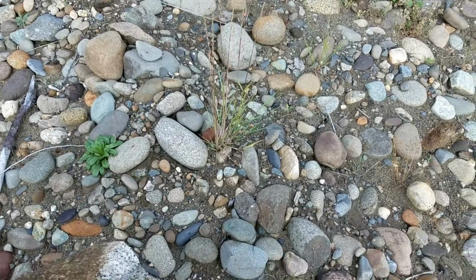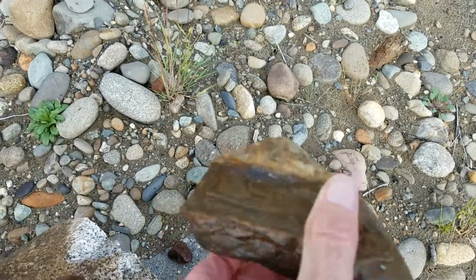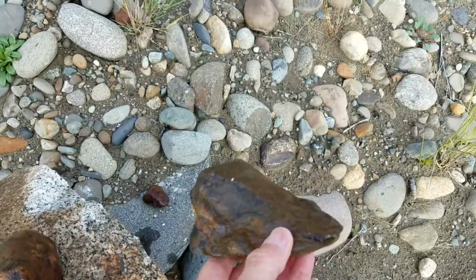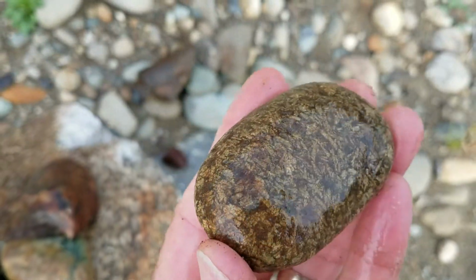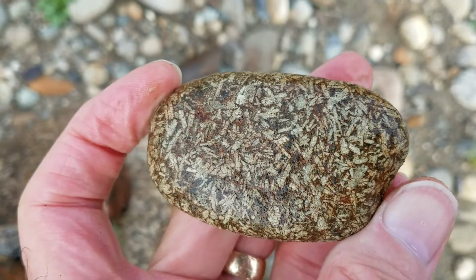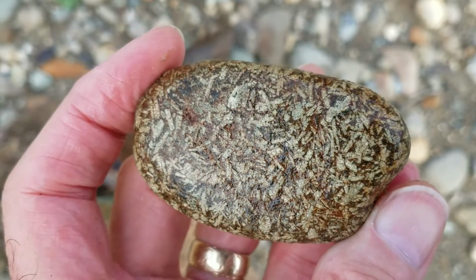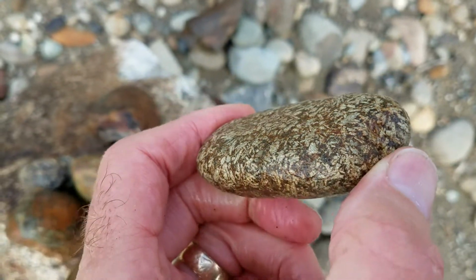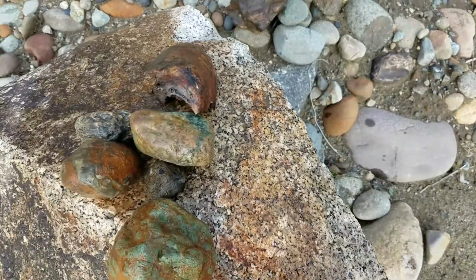I got one piece of petrified wood. I don't see anything too great in it, but it seemed to be that petrified wood is a little unusual. Here's something I think's got good potential. It's some sort of a composition stone. See the pattern in that? It looks like wood. Looks like maybe some pieces of fern. There's a lot of that right here. Different colors. Nothing too outstanding.